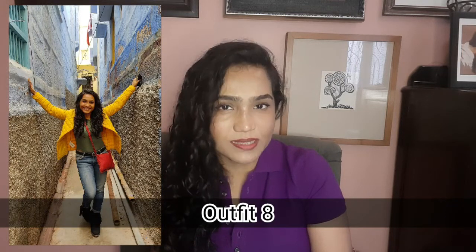What I'm wearing here are my jeans. These are fitted jeans, not really skinny jeans, but fitted mid-rise jeans from Only. With that, I'm wearing a green full sleeve top which I had taken, and I'm wearing a yellow puffer jacket. Now, when I had shared the video with you guys of what I'm carrying to Jaipur, I had shown a red puffer jacket, but last minute I switched that for this yellow puffer jacket because this was less bulky and was taking less space.